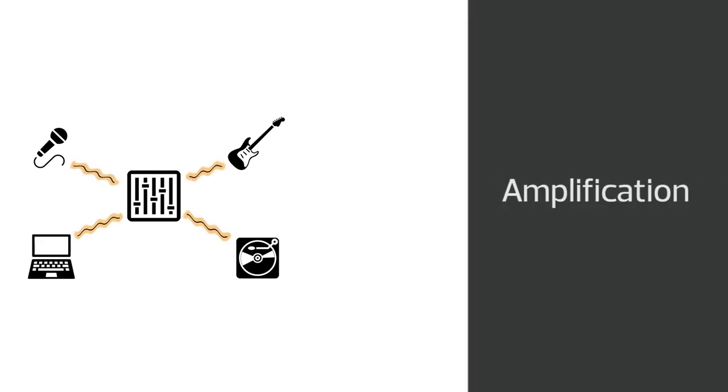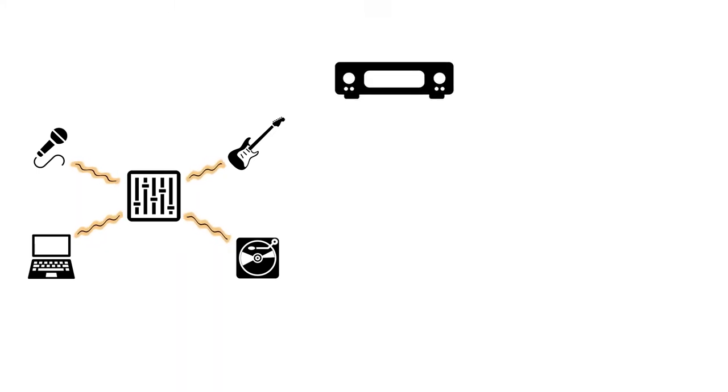Your mixed sound then needs to be amplified and sent to your speakers. Some mixers have built-in amplifiers, but sometimes you'll need a separate amp.